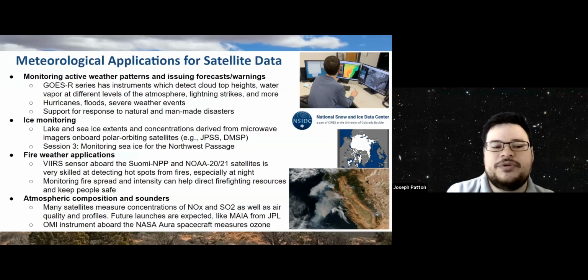And then there's the Ozone Monitoring Instrument, or OMI, aboard the NASA Aura spacecraft that measures ozone, as its name would imply. So there's lots of different applications here. We said the Northwest Passage for ice monitoring, for fire weather. Even energy companies need to know the impacts from fire weather. Maybe they need to turn off certain parts of the grid or something like that. So there's lots of different applications here.